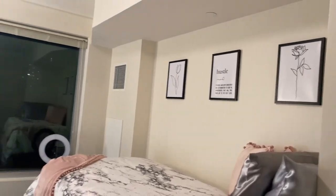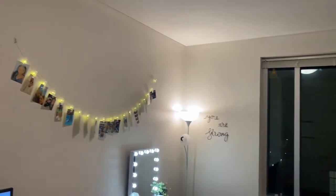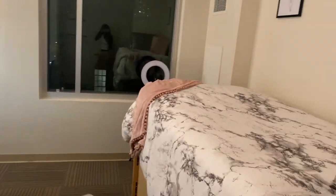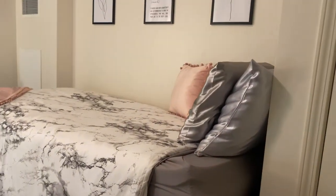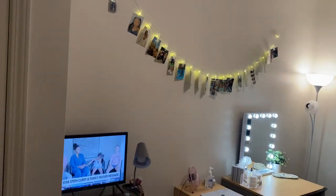Here's the overview of my room. There's me. And the window is huge. I love it. I literally am obsessed with it. I love how minimalistic my wall decor is, but my bed pops. I don't know, I'm obsessed. So let's just go ahead and get into the rest of it.